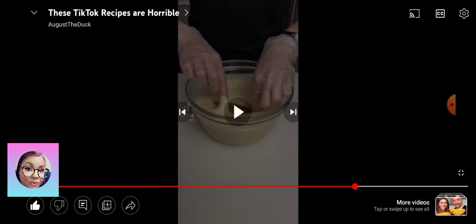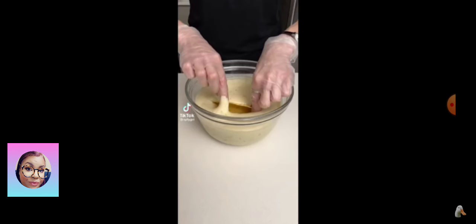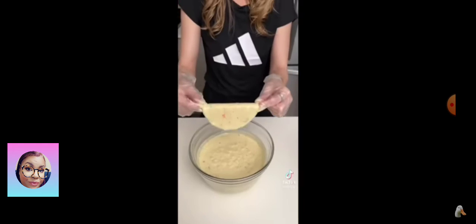No, that doesn't even go together. Now it's time we dip a taco in some cake mix? What? Look, I know people joke about Americans' diets, but I promise we do not eat this way. Want to make sure we fully cover that. Now that way it's completely covered, all set.